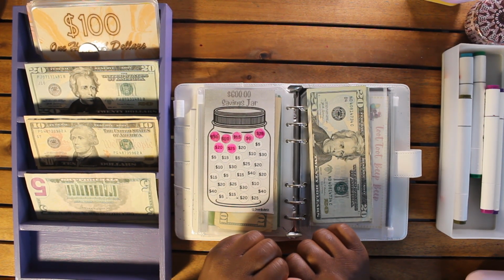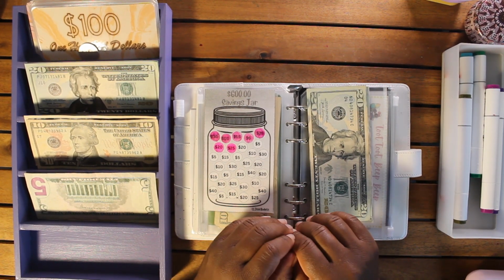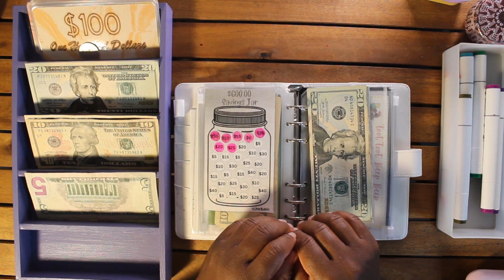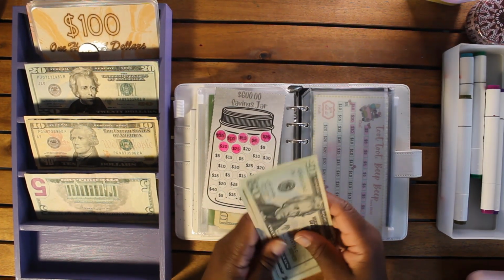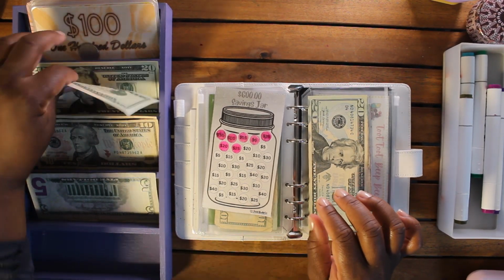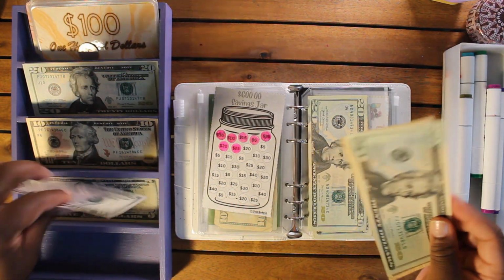So we are stuffing, let me see. Sorry, I had to check my cheat sheet real quick. It's been one of those Fridays. We're putting $35 in here this week. So let's go ahead and grab that 20, a 10, and a 5.